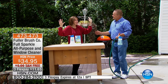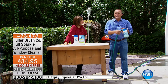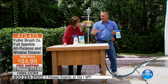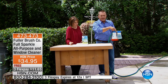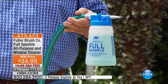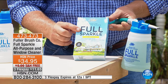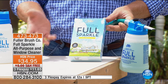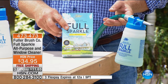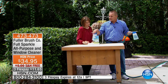It's made for your windows, Alice, but you will use this all around the house. I mean, you'll use it on your car, your boat, your motorhome. You'll also use it for second story windows. Here's how this works. You get the unit that you screw right onto the end of your garden hose. Then you take this powdered cleaner. This one box will do up to 60 windows. If you have 20 windows in your house, this one box of cleaner will clean all those windows three times, so it's very, very economical, and it leaves your windows spot-free and streak-free.